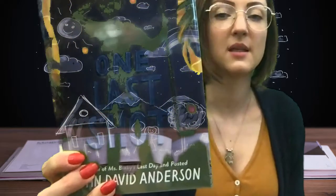And we have the last one in this box by John David Anderson, who is the author of Miss Bixby's Last Day and Posted, The One Last Shot. And it looks like he's playing mini golf on there, but I'm sure that last shot is a metaphor for something bigger.